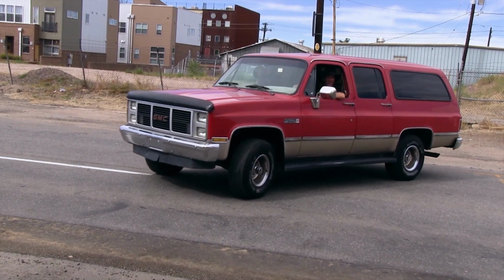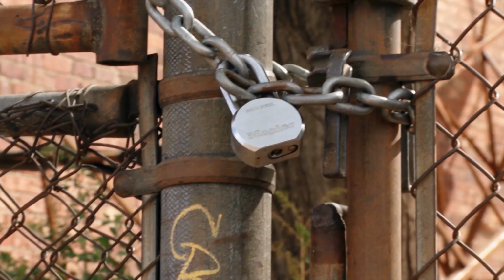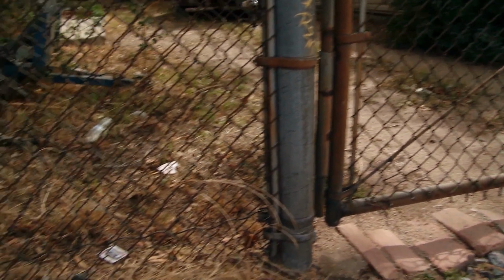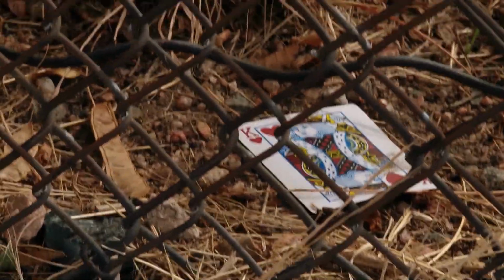I think that it's right here. Let's just stop and see if I can figure this out. John's approaching dangerous territory. Usually, keep out signs and locks mean they don't want any visitors. Plus, there's some pretty interesting items around this building.